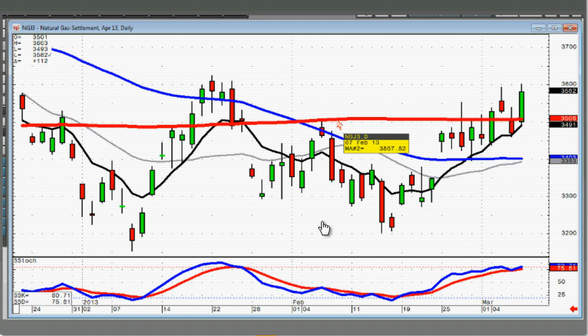Okay. Yeah, very simply stated, Andy, if you see a candlestick buy signal and a close above the T-line, as long as it does not close below the T-line, you stay in it.